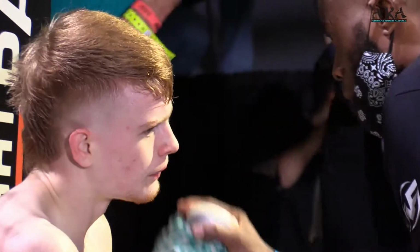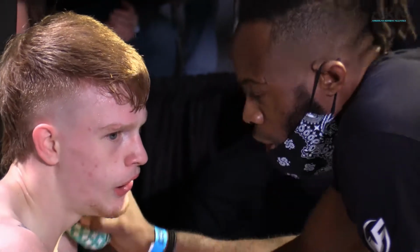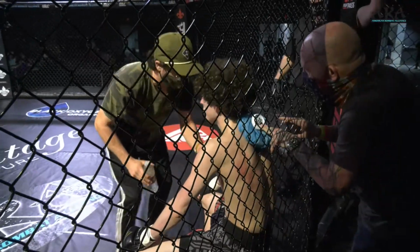Like, do I want to go out there and score on this guy? He is pretty squirrely off of his back. But you also don't know if that happened just because he knew it was the end of the round type of thing. Good work from both guys.